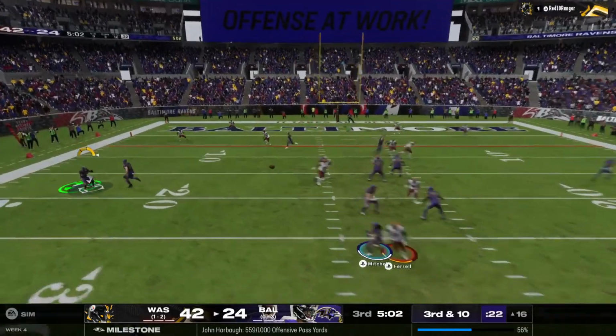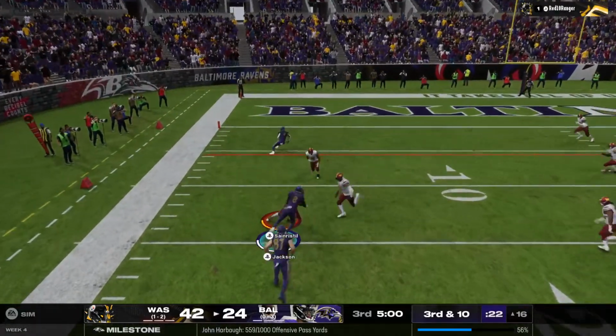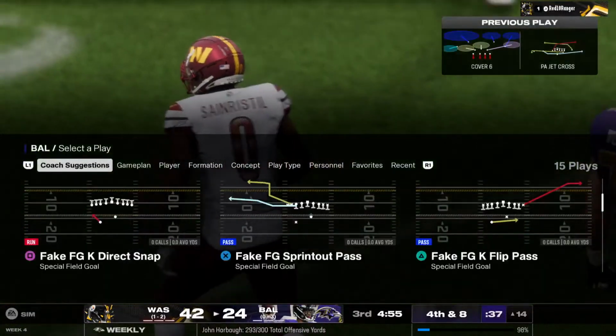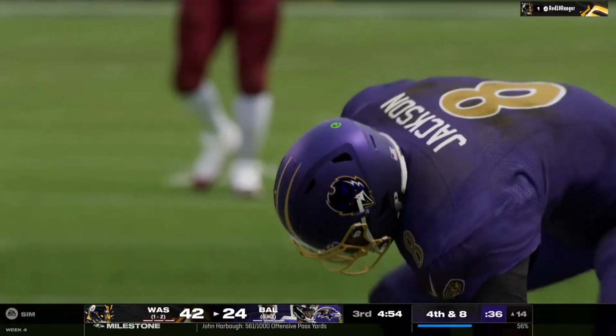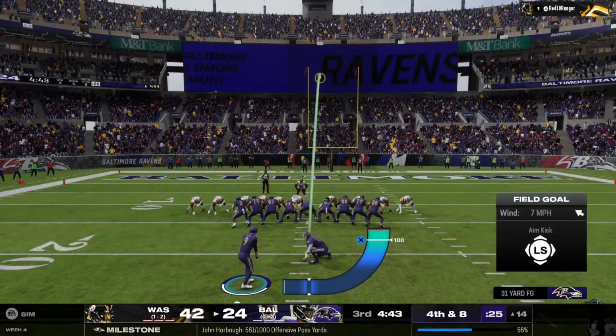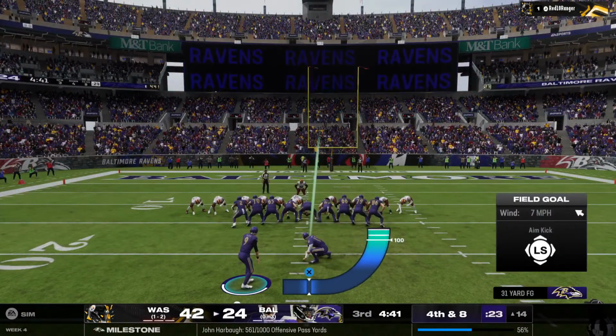Now, faking the give. Quick throw, taken in. And they were hoping for a little more on that one. Brought down well short of the first. So it'll bring up 4th down. Out is Justin Tucker to try the field goal.